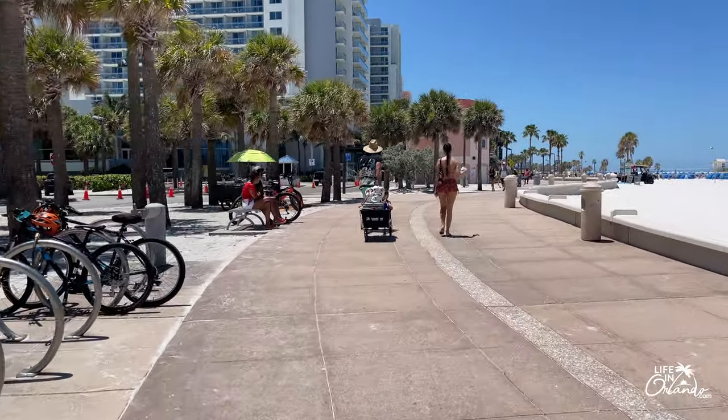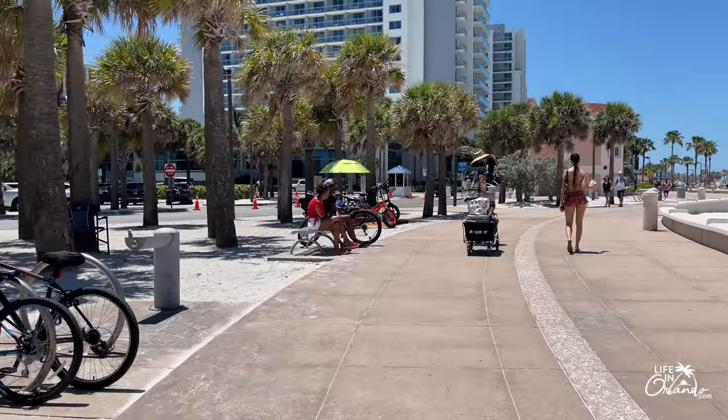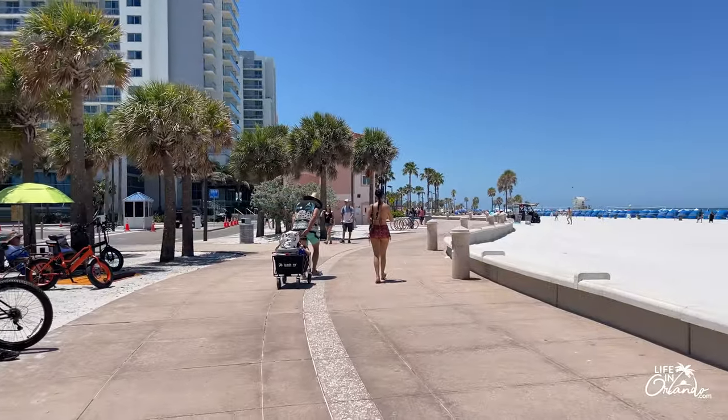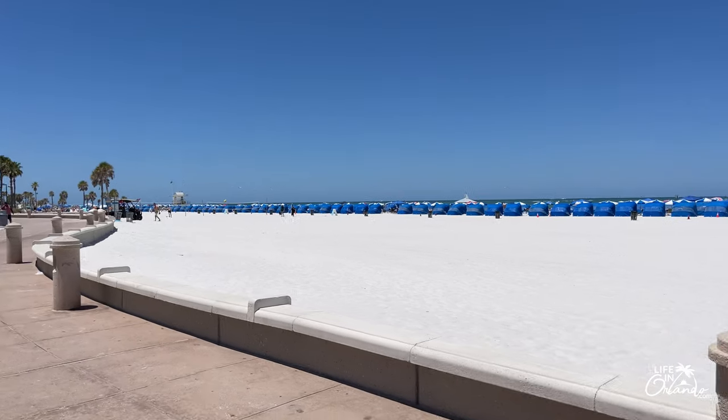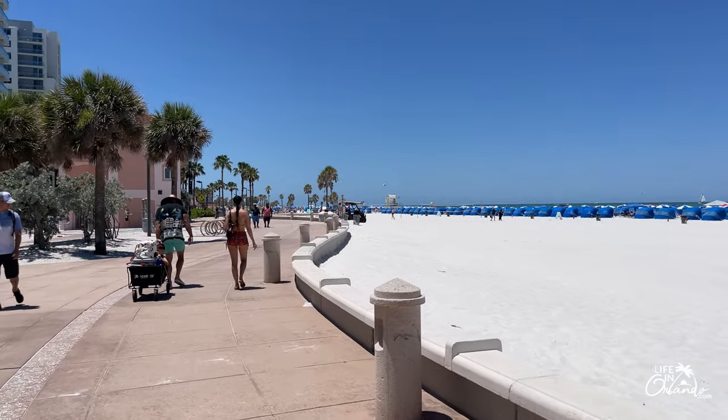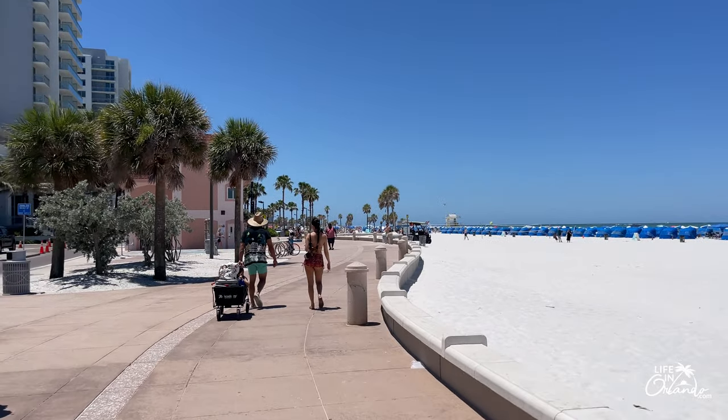Now we're walking up and we're getting close to where the Wyndham Grand and the marina are. I am going to pop off of the boardwalk area right next to the beach, and I'm going to pop over so that you can have a better idea of the street and the relation of the hotels.